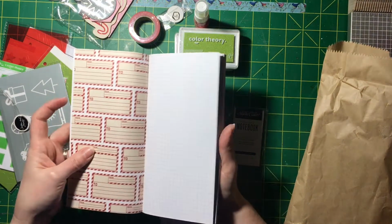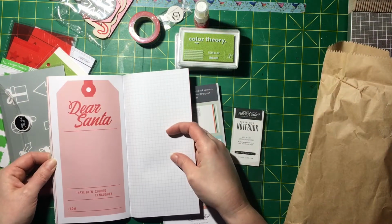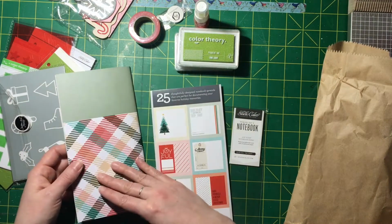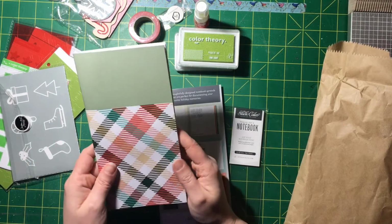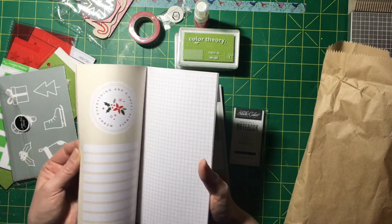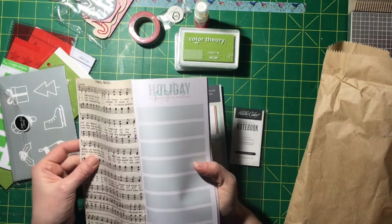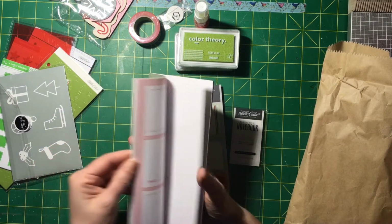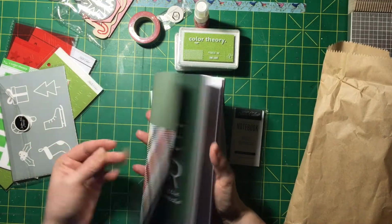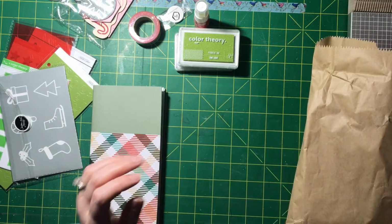I could combine my love of Citrus Twist and Studio Calico together, and this could be my December Daily next year. And I might take it apart. I'm so sorry, but I might. Oh, I love it. This is so cute. Yep. That might happen. All right, I'm just gonna get rid of this.